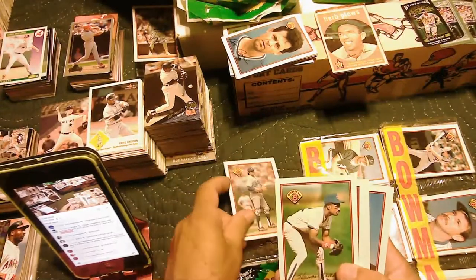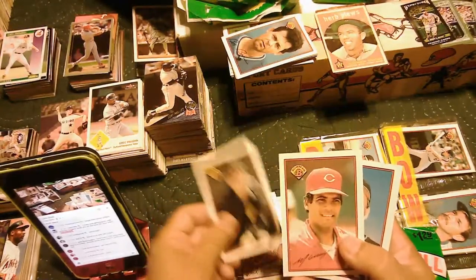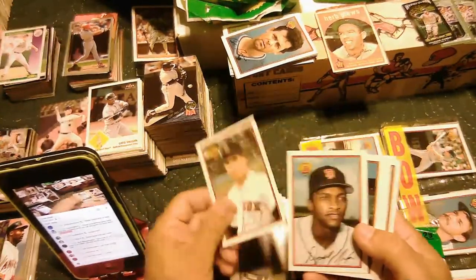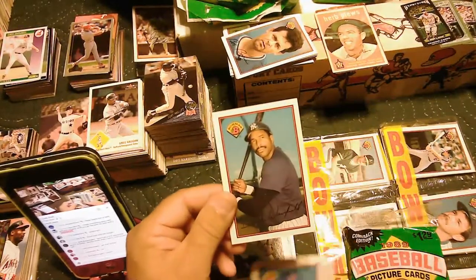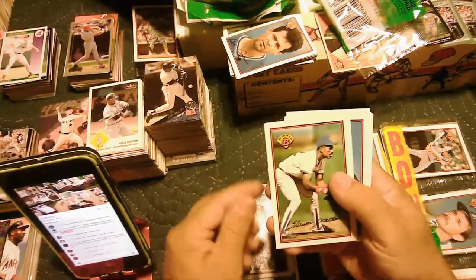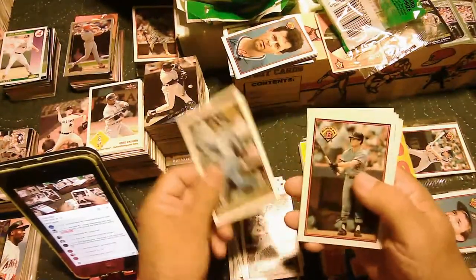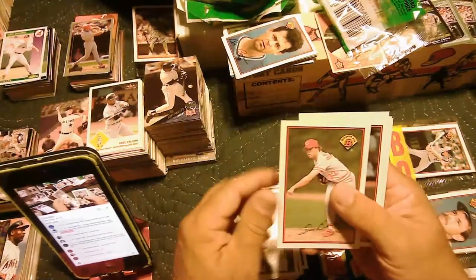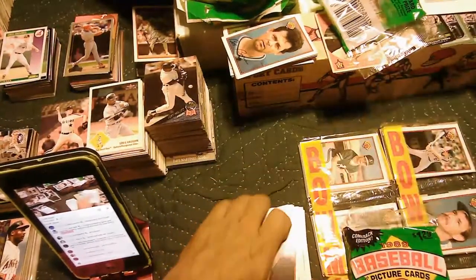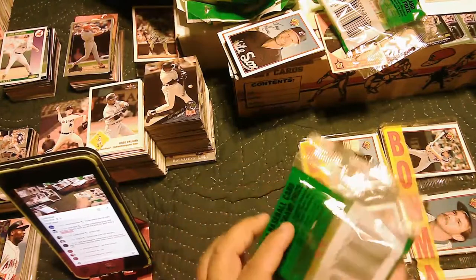Fernando Mania. Flip. There you go. Dave Winfield, Hall of Famer. And look, it's Satchel Paige again. Well, that was a dud of a pack for sure. All right, jumbo number two.